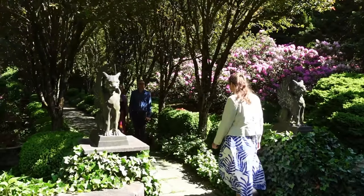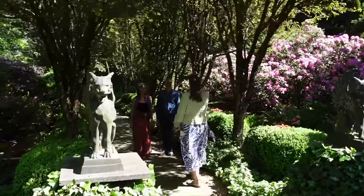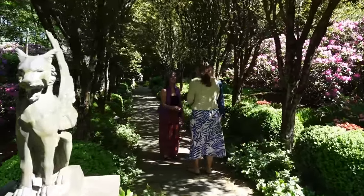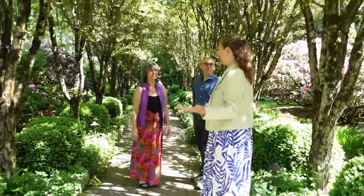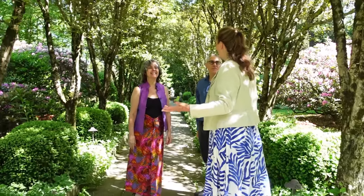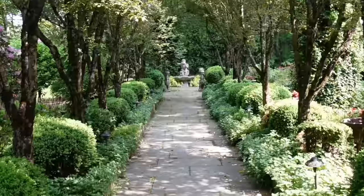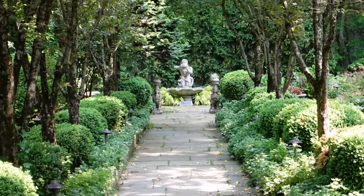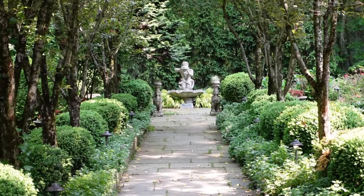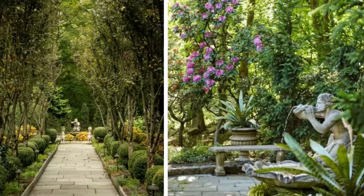Hi, Emily and Robert. Hi, Olga. Thank you for allowing us to come to your garden. Welcome. Thank you. Emily, I know that you lived in this garden for many years, that you grew up among all these beautiful trees and garden rooms. Well, actually, when I was a kid, this was all woods. So this wasn't here. It was more developed around the 80s, 90s.